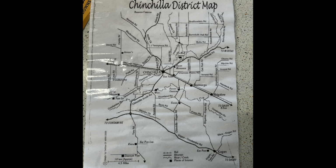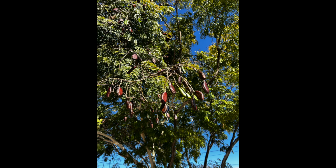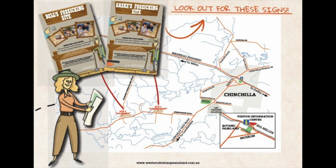The town of Chinchilla is a nice shady little spot. It's quite pleasant, got plenty of shopping. You can get all your supplies there. They have lots of information about fossicking for petrified wood with maps and pamphlets that can guide you.